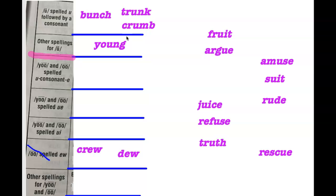Everything else are long. So let's take a look at the category. Well, if we have a long U spelled by U followed by a consonant and an E, let's see. U, nope. U-E, nope, it needs to be U consonant E. Nope. How about this? Refuse. There's my U consonant E. Yeah, so that's going to go right in that category.